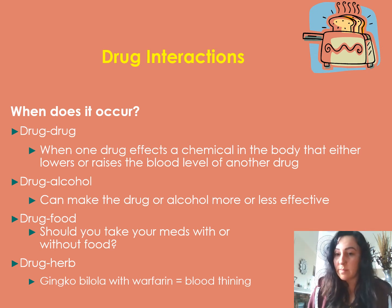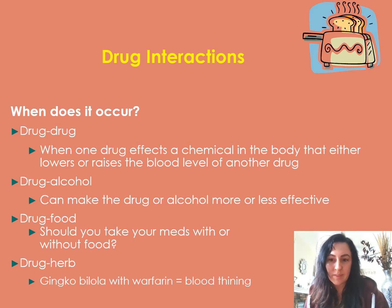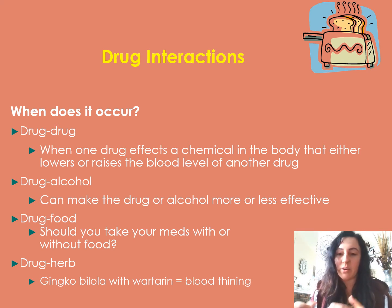And then sometimes you can have a drug-herb interaction where the herb is going to cancel out the drug. And if you depend on that drug, it sucks because now it's not working. An example of that would be, I know during chemo, there are certain things that you should not consume because they will interfere with how chemo works on the body.